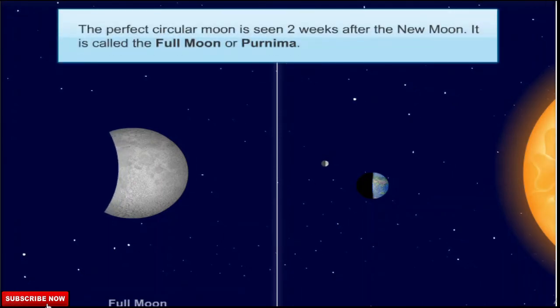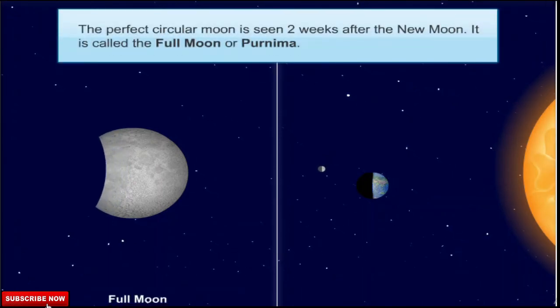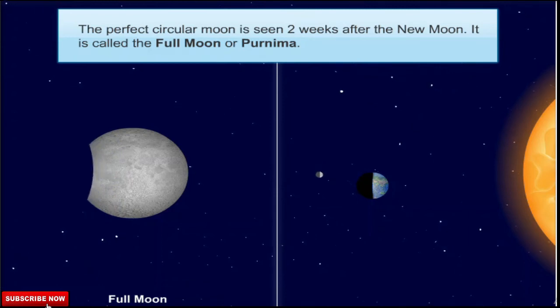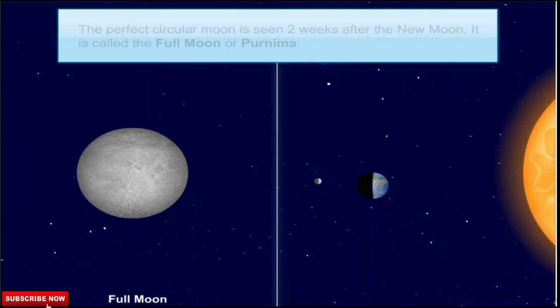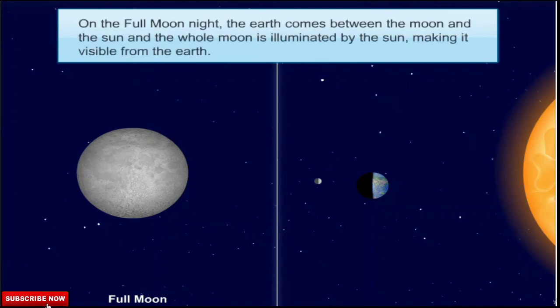The perfect circular moon is seen 2 weeks after the new moon. It is called the full moon or Purnima. On the full moon night, the earth comes between the moon and the sun, and the whole moon is illuminated by the sun, making it visible from the earth.